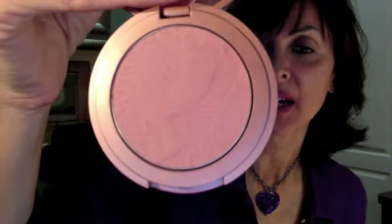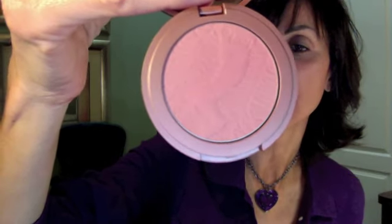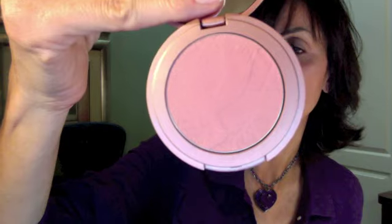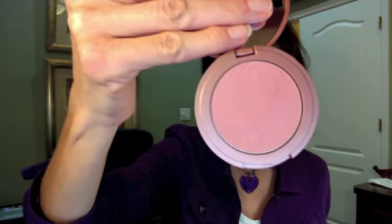Another September favorite I have is also from Tarte, and it is the 12-hour blush, the Amazonian Clay. And I really, really love these blushes. These are great. This one that I recently got is in Exposed, and it is a beautiful color. It almost looks like the color you would get when you pinch your cheeks. Absolutely gorgeous. Very, very natural.